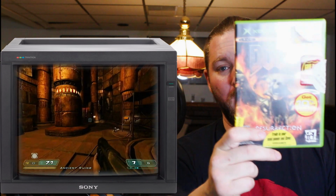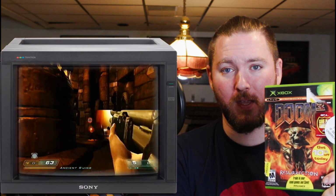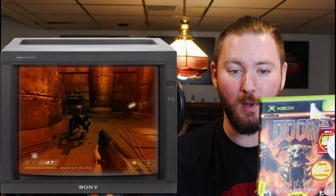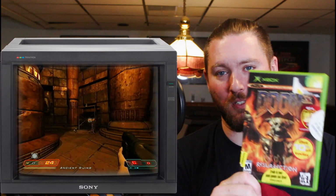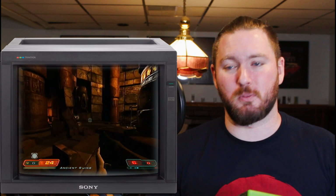Next, we have Doom 3 Resurrection. Now, I already mentioned that I had Doom 3 for the PC, and this is actually yet another $3 game I got from Goodwill, and I've never actually turned it on. I got this semi-recently, and it was like, oh, okay. I didn't even realize there was that much DLC for Doom 3. But this is just like another chapter in that whole Doom 3 game, so it looks pretty cool. One of these days I'll get around to actually playing it.